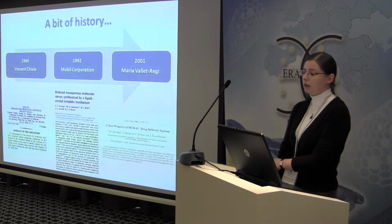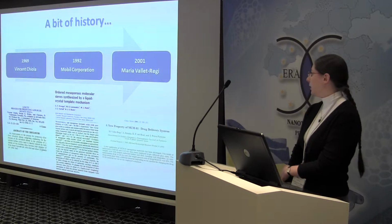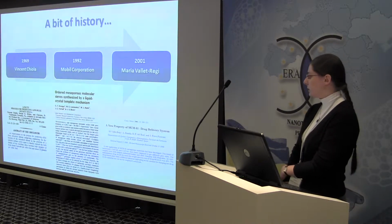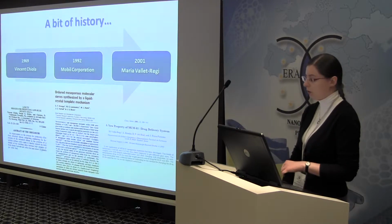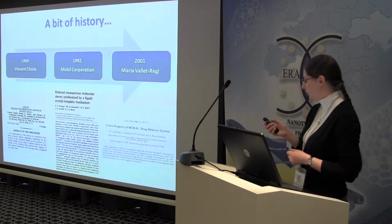For the first time, a group supervised by Professor Maria Vallet-Regí used ibuprofen, a simple drug, and encapsulated it into MCM-41 and showed that this kind of carrier can change the release profile to be more stable in time.